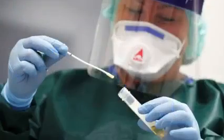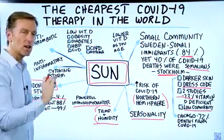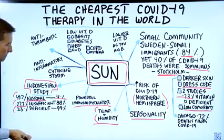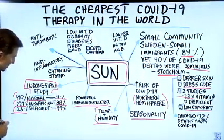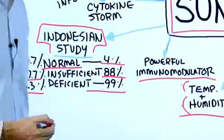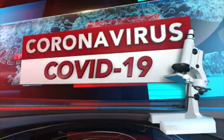And the next group they tested had an insufficient amount of vitamin D. So it's kind of like a subclinical amount, or it wasn't completely deficient, but it was a lower amount of vitamin D. And that made up 27.7% of that total group. Check this out. 88% mortality. 88% of that group died from this virus. The group that was deficient made up 23% of the entire group. 99% mortality rate? Why are we not doing studies on vitamin D for prevention as well as treatment for COVID-19?